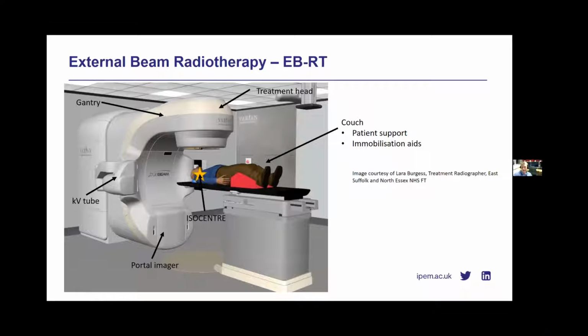It's just that X-rays originate from outside the nucleus, and gamma rays originate from the nucleus of the atom. But I did just mention these X-rays come from a particle accelerator. I'll just let that sink in for a minute. We have a particle accelerator in the hospital. We actually have several of them in most hospitals. So external beam radiotherapy looks something like this.